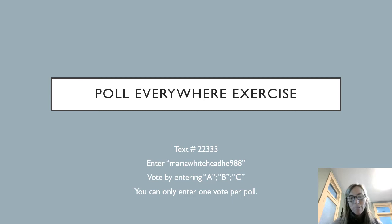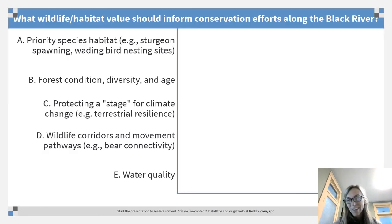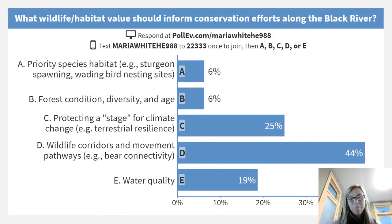So in this particular meeting, we moved into a discussion about what folks want to emphasize in this place as far as values go. So we talked about what wildlife or habitat values folks think should inform conservation efforts here. We had a strong interest, I was somewhat surprised by this, in emphasizing wildlife corridors and movement within this landscape, and I thought that was an interesting outcome, because implicit in this is, of course, that multiple wildlife species would benefit from an emphasis on connectivity of natural habitats.